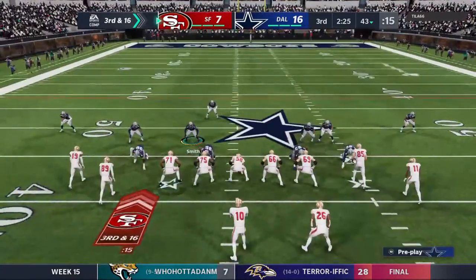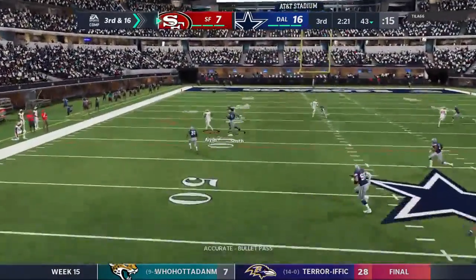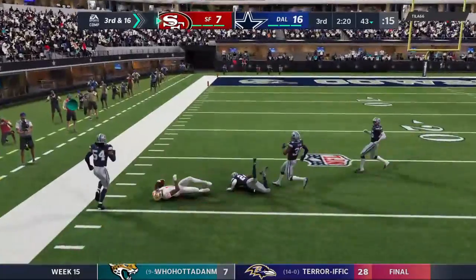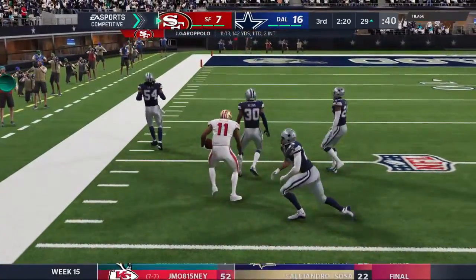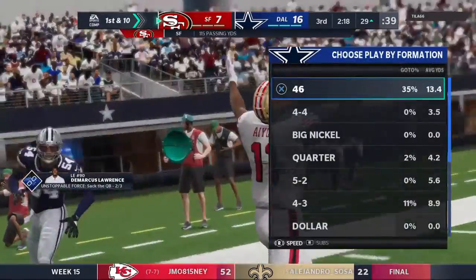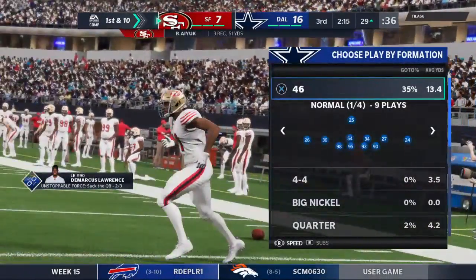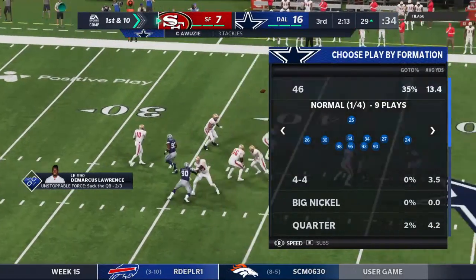Well, that last sack, it puts Garoppolo and the 49ers in a tough spot. They face a 3rd and long. Open man is Ayuk, complete. And he's going to have another first down here as the tackle's made at the Cowboys' 29-yard line. That was no 3rd and 2. That was 3rd and 16, but they get the conversion anyway.